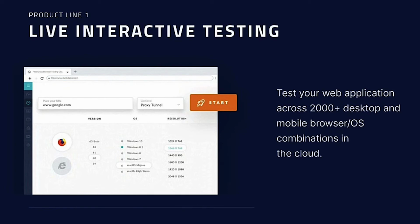Here I can select Safari. I can select the Safari browser version that I want to run the test on. I can select the macOS version I want to run the test on. And you will be provided direct live access to that Mac machine over which you will be able to perform interactive testing. Everything is similar as if you are running tests on your local machine, right?